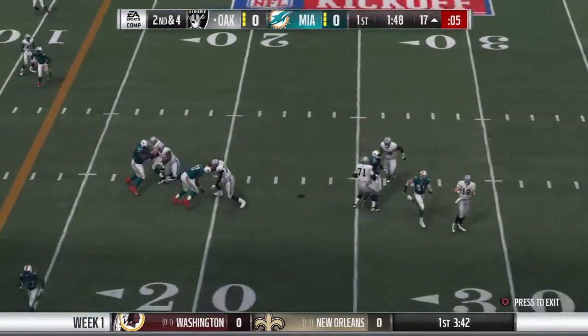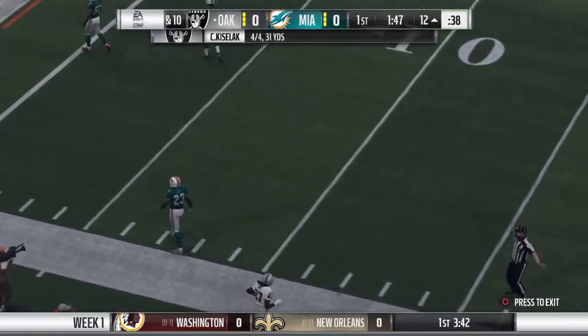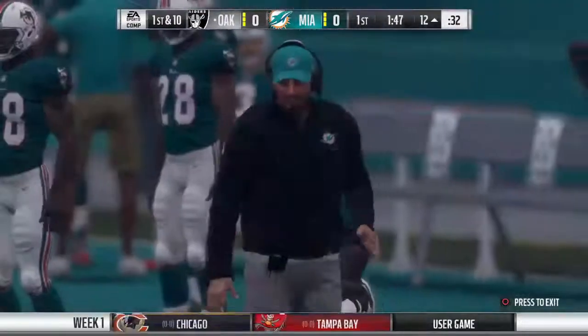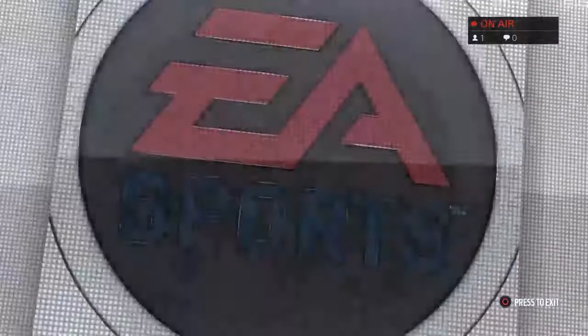They'll look to throw here. And he'll be out of bounds, taking it just shy of the 10 at the 11 or the 12. They get 5 out of that one, and it moves the chains. Was that a receiver? Yeah, actually it was. It was a running back who was a receiver on the play.